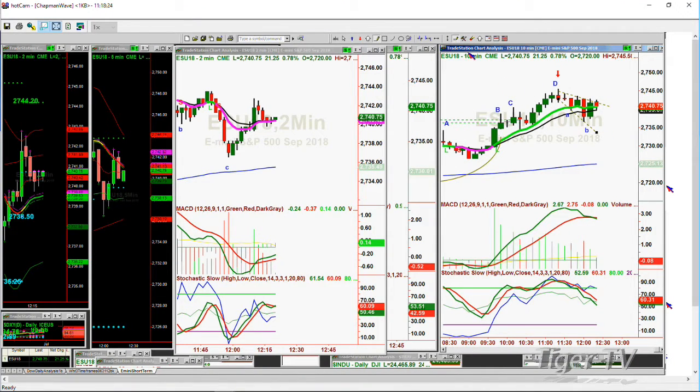It is at 2740 in the S&P E-mini. It needs to push and hold above 2745. It's at 2741. If it can hold for 2 10-minute bars above 2745, that'll portend another burst of energy to the upside. At any point, if it breaks 2735, support, watch out below.